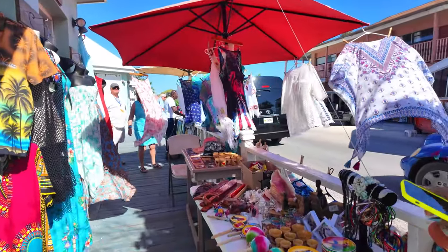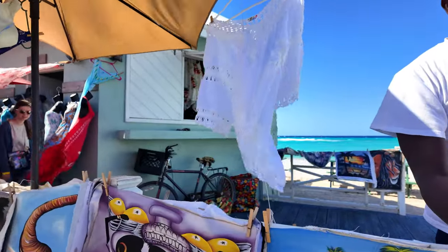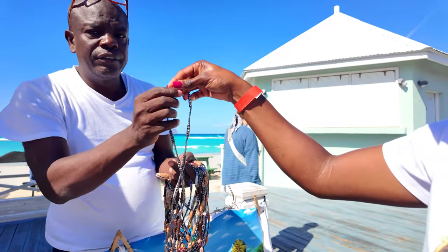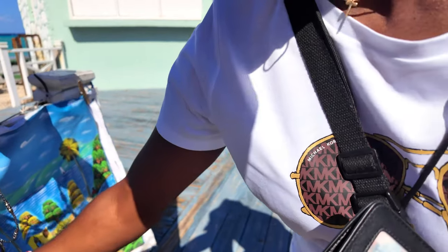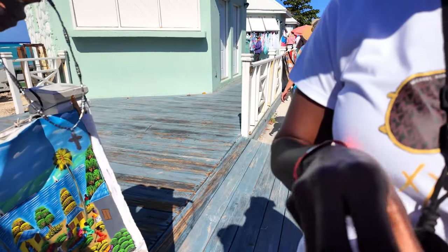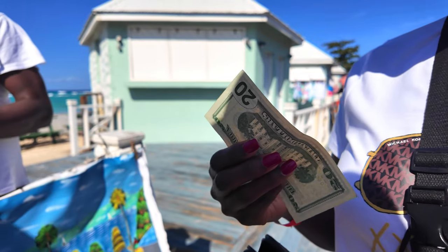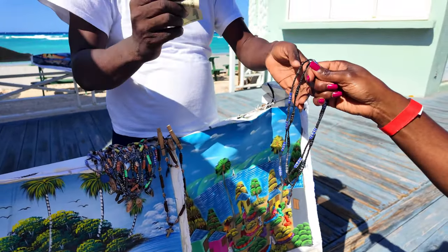Hello. Hello. $10. Which one you got? He might like that one. This one? Okay. Oh, is this a teddy bear? Can I get this one? That one, this one, and this one? $20. Okay. You get both of them? Thank you so much, Bobby. Thank you. Good day.